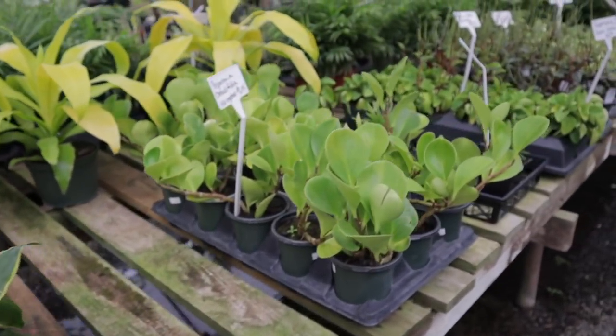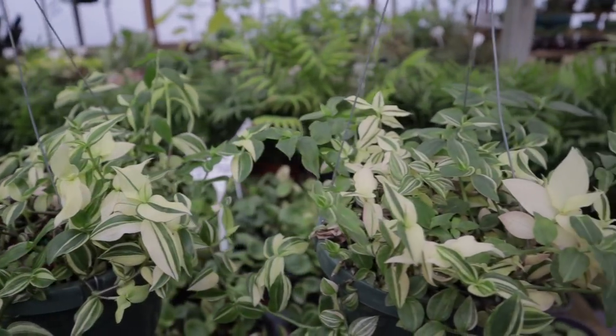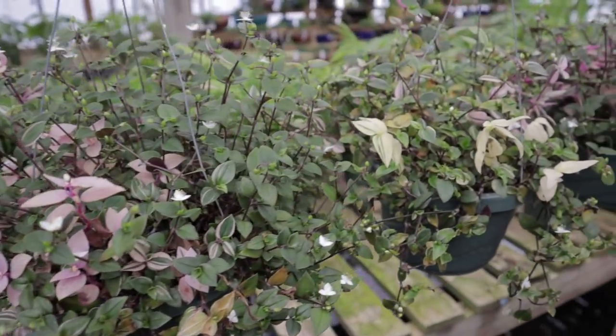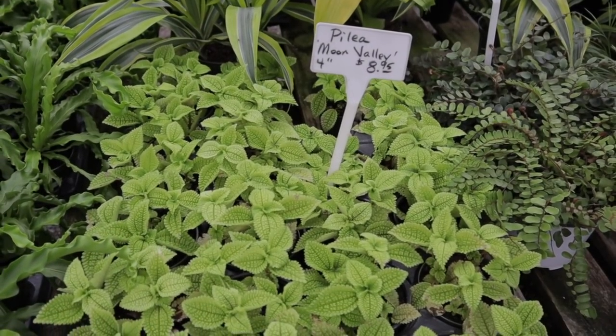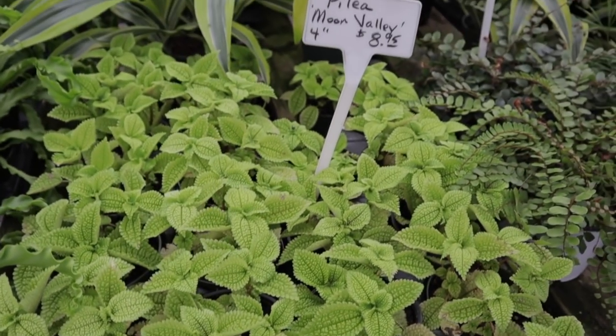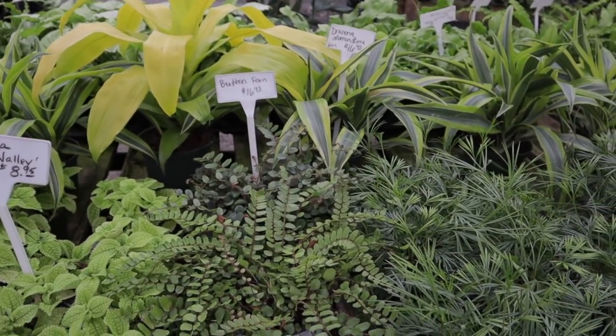Some more peperomias. Pilea Moon Valley Friendship Plant. I love the texture of these leaves. Absolutely beautiful. Coming into their fern section.